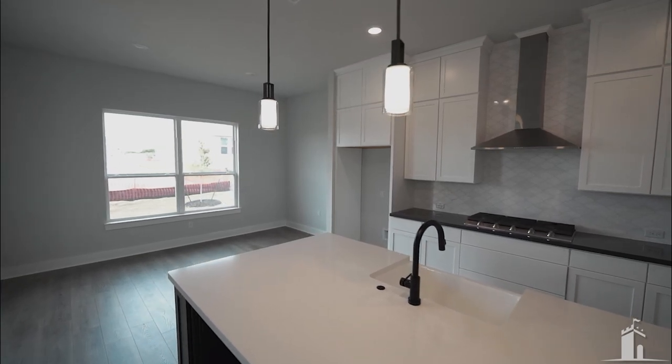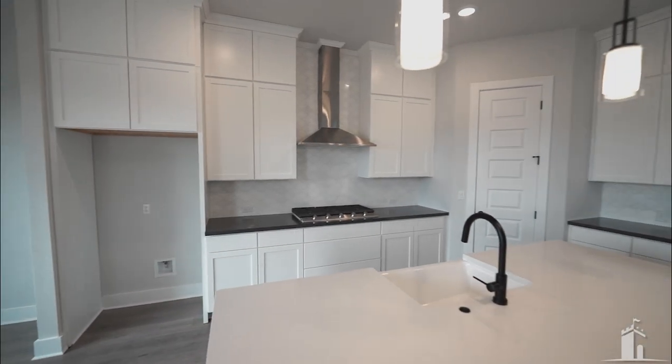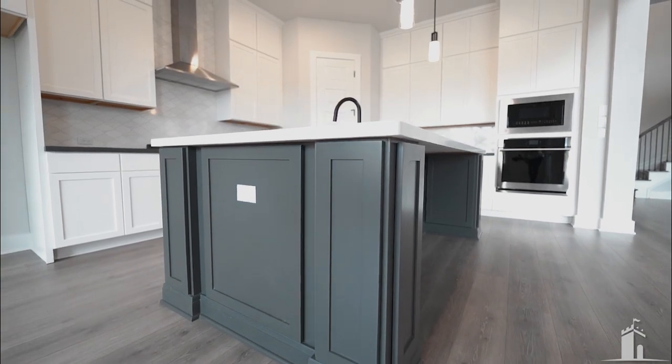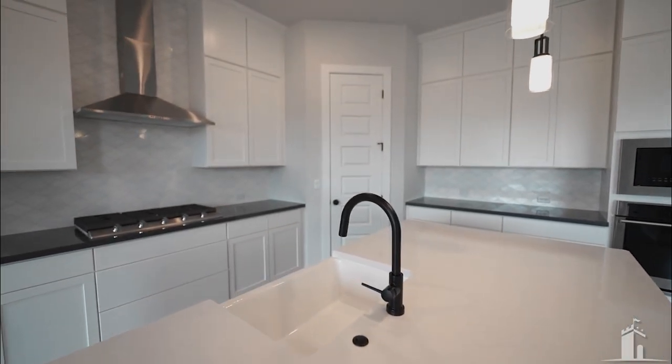They did a good job with these upgrades because this is a spec house. So they pretty much built the house, spec'd out the house, and this is what you're buying. The price range on this is around the $920 price point. So this is in the Rough Hollow neighborhood. There are other floor plans available right now.